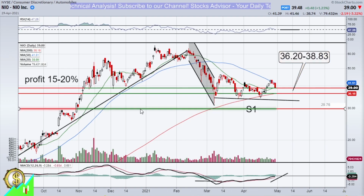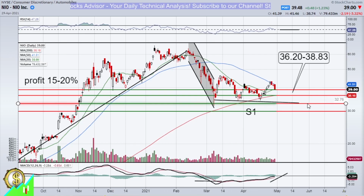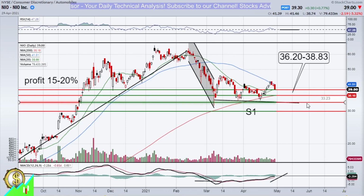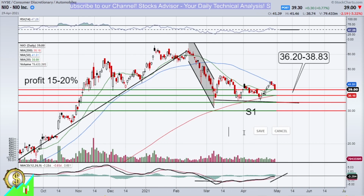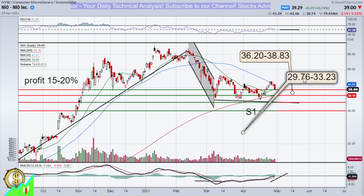So therefore, we need to take into account this support line, which is quite strong here. It's 29.76, and as a top, we will just take the S1 as a support line. By that time, it will be actually somewhere here. So it will be 33.23. So let's write it again for us. So this will be therefore 29.76 and 33.23. So this is the second channel to buy if the first one is not working.